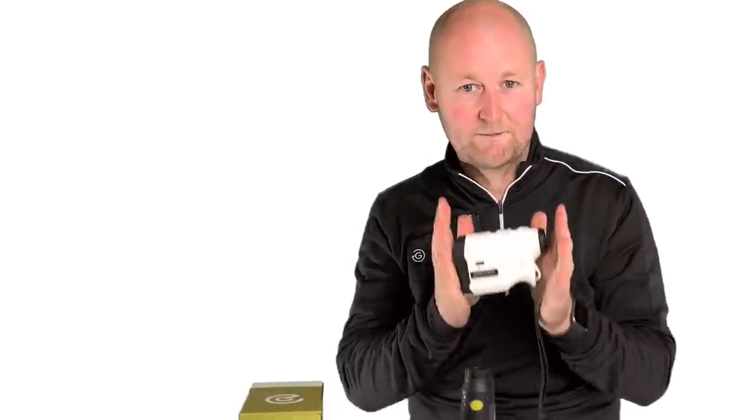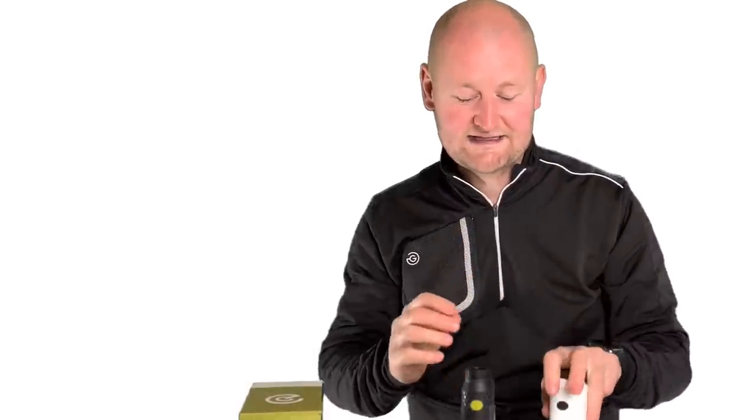And then the second thing, when we get on course, how quickly do we get the number? Once I press that button and it's fired the laser out, is that number back instantaneous, or do we have a bit of a delay? Because what I would say from budget rangefinders is that I've found there's always been a little bit of a delay from those. So let's head out onto the course now.